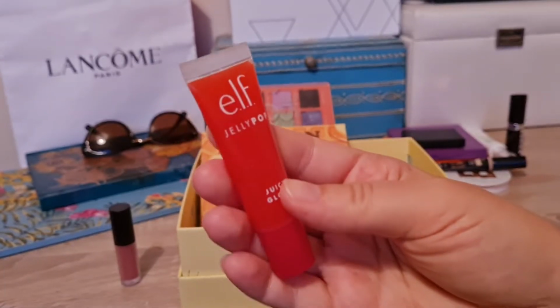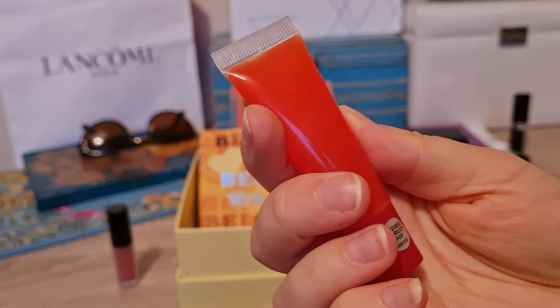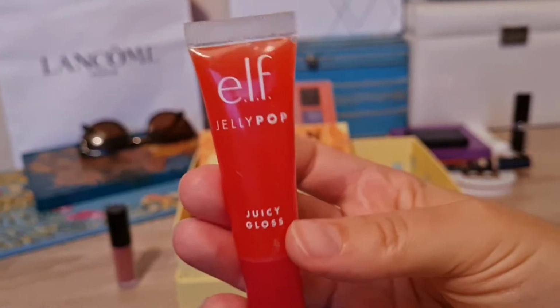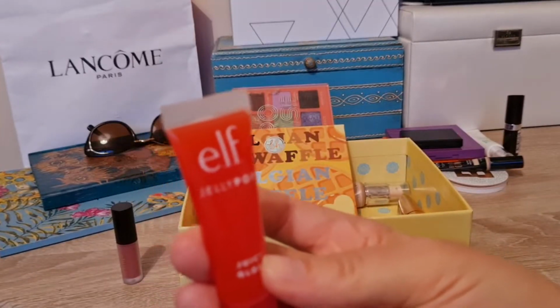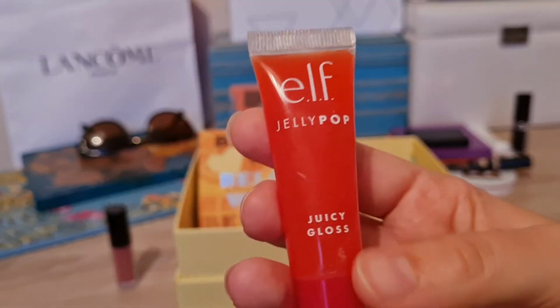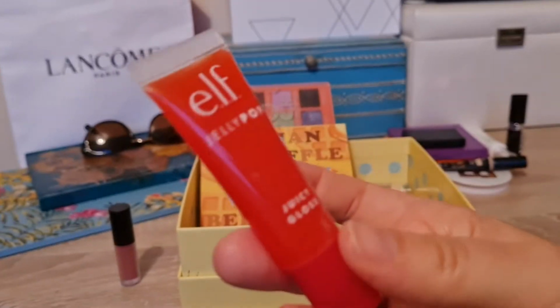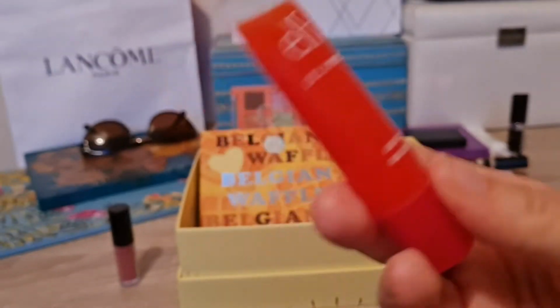Another thing I've got in here is the e.l.f. Jelly Pop Juicy Gloss in Apricot Pop, and this is really lovely. It smells divine. I enjoy having it on my lips. I really, really liked it. Not too much else to say about it. I really enjoy this, but I'm going to roll it out.